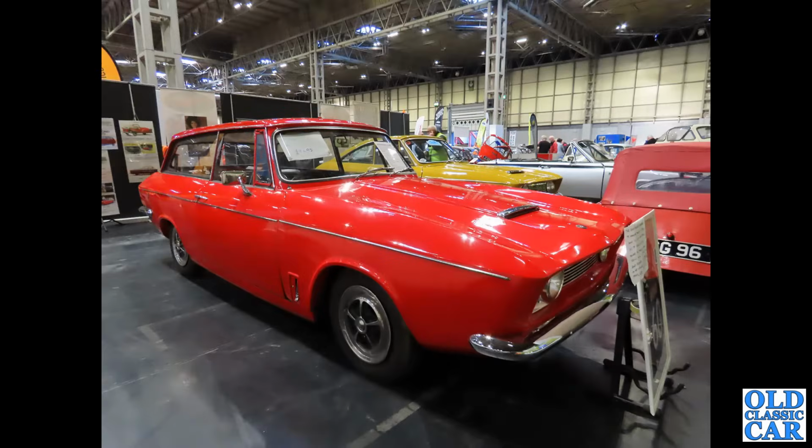Back to classic Bonds for a moment here in this red car, this Estate, which is very, very rare. I think I've seen this one at Malvern, but a long time ago. This is a Bond Equipe GT 2-litre Mark II dating to 1970. It was up for sale as well.